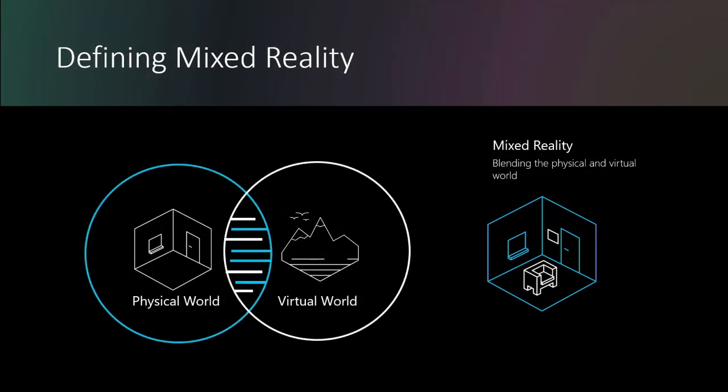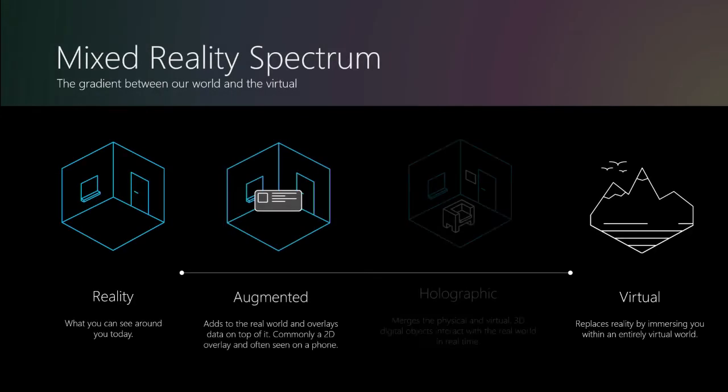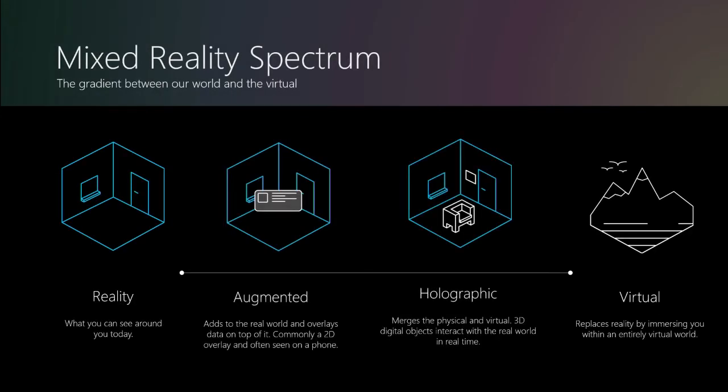Quick level set on mixed reality. A lot of people refer to it as XR. Basically, we define it as anywhere the physical is overlaid with the digital, right? So the physical world and the virtual world merging. And this happens along a spectrum. So on the one end of the spectrum, we have actual reality. And then we move to AR, which is usually a 2D overlay where some data is being added. This is usually through a phone or a tablet or a screen. The backup assist in your car might be that. Then we move into the holographic 3D. So the HoloLens provides this. So where you're putting a 3D hologram into the physical space, but you can still see the physical space around you. And then finally, there's the complete virtual, which is that immersive, you can't see the physical world around you at all.